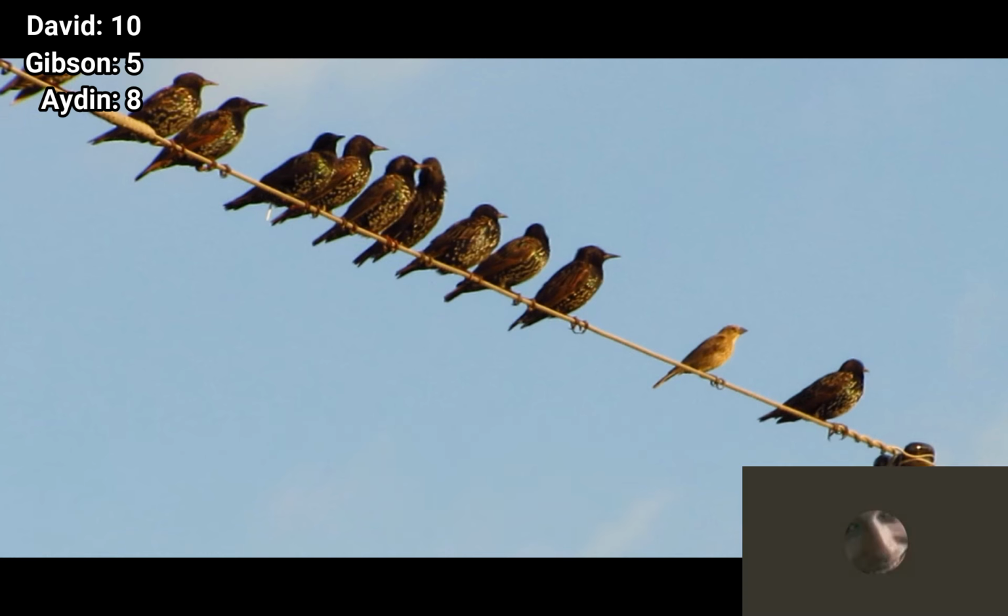Look at these little guys. Are these starlings? They are. What kind of starlings? Common starlings. If we were in Europe, we'd accept that. We're not in Europe. Is that literally the common name of this species over there? Yes, it is indeed. Black-headed starling. No. Speckled starling.